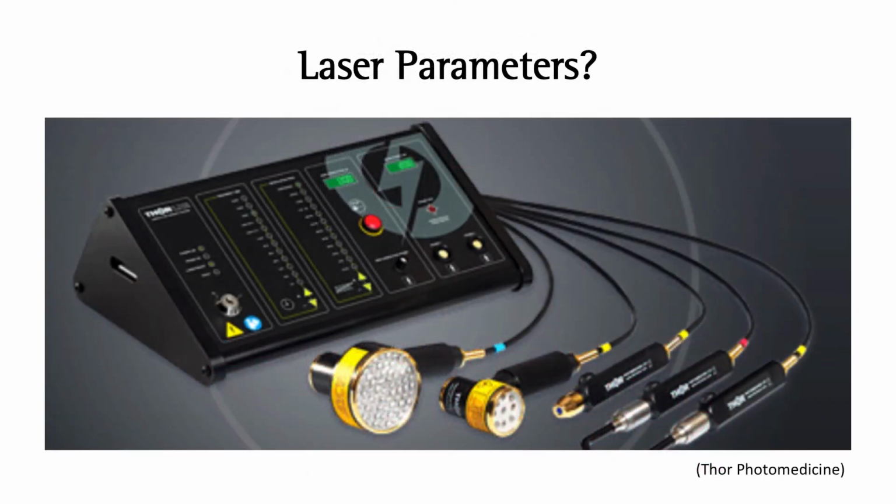Lastly, many factors may affect energy delivery to target tissues, and future research may influence the refinement of laser parameters to help overcome this.